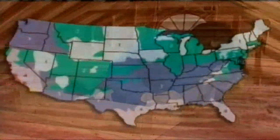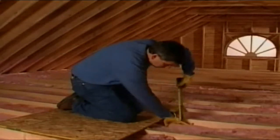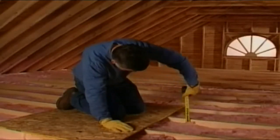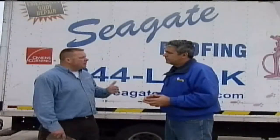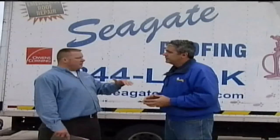Okay, we're in the Toledo area now. What is the recommended R value for the Toledo area? Well, you want to have an R value of 49. Okay, R49. And typically what I'm seeing in today's homes, I go up and I can see the tops of the rafters, and that's less than an R19. So we really need to blow in the rest of their insulation, and going to R49 or greater, you can go greater, we're talking about saving up to 20% of your heating and cooling bills. Wow. And it's not just for your heating, it's for cooling. Sure, it's keeping it in.